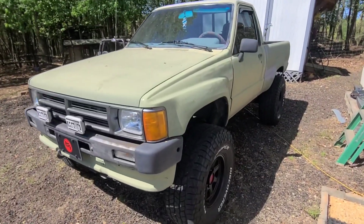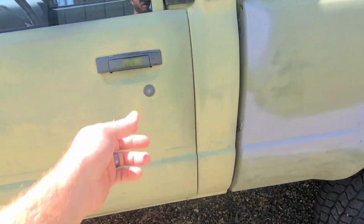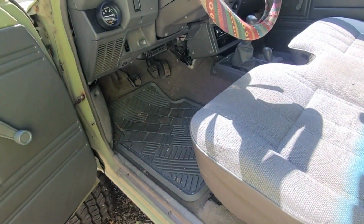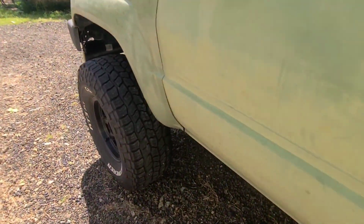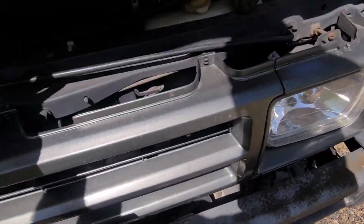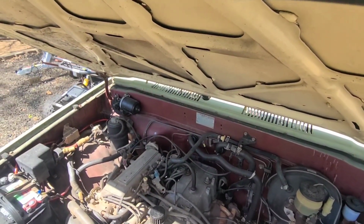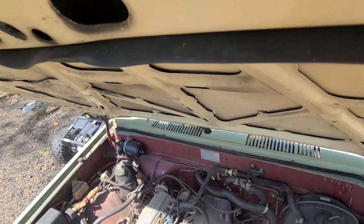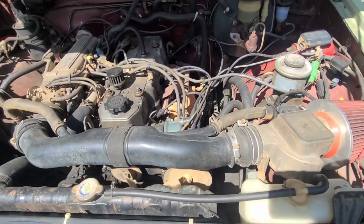All right, so I've had this truck for, like I said, I think maybe 20-something years, and it has never left me stranded, except for maybe one time when I was 16 and I didn't know how low the gas gauge would go. That's the only time it has ever left me stranded, and I have beat the snot out of this truck for a long time and never had any issues with it.